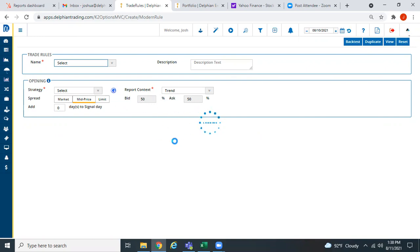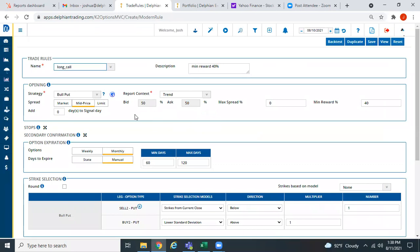I guess we're clogging the system. So it's over here on the top. We probably never mess up here, but that's your min reward. So I can change it to whatever I want, one number at a time. So that's it.